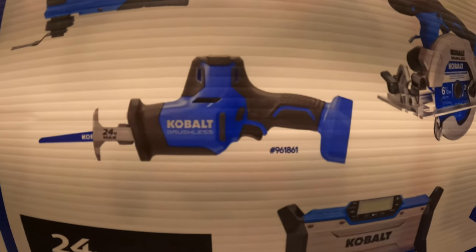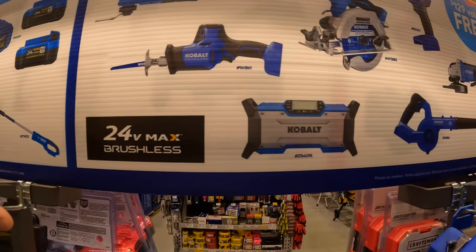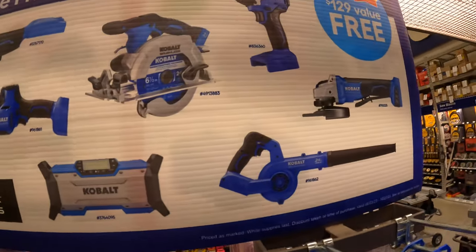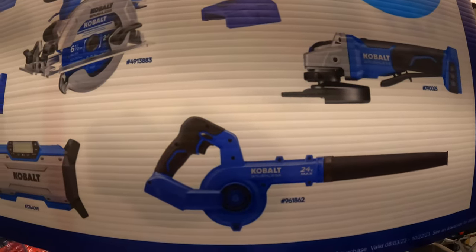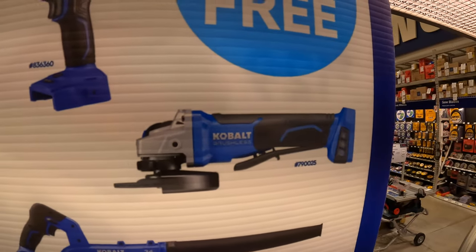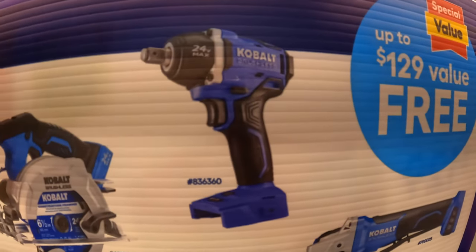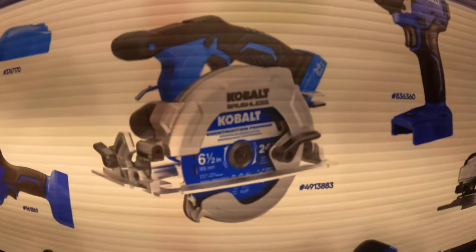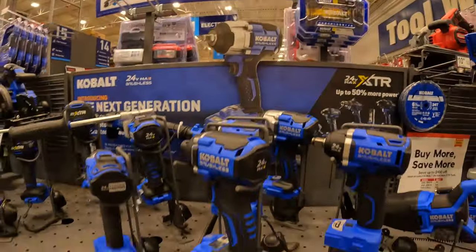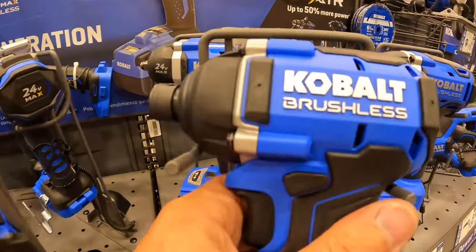The single hand reciprocating saw, which I did a couple of videos on. Got the Cobalt radio. Got a Cobalt blower. Got a paddle switch angle grinder. A 1/2 inch impact wrench, or a 6.5 inch circular saw. Not too shabby though. I do have videos on this.